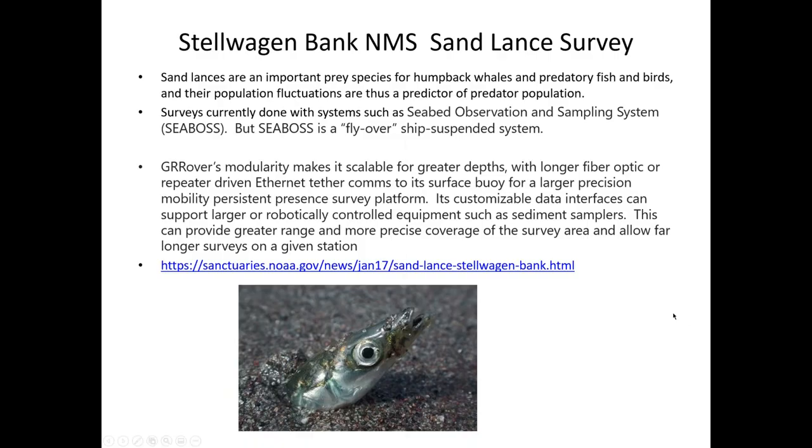Stellwagen Banks is another environment that's deep, has a very, very important little fish that lives down in the benthos. They burrow in the sand. Sand lances are an important species of prey for humpback whales, and fluctuations in sand lance numbers give you a good predictor of the populations you can expect of their big predators like humpback whales. So there's a lot of research that happens for those. We hope that the reef rover is modular enough that I can build one that scales up to the 200 foot depths with a large set of cameras, for a rover that could live down in the sand with those guys and follow around as a persistent presence robot.